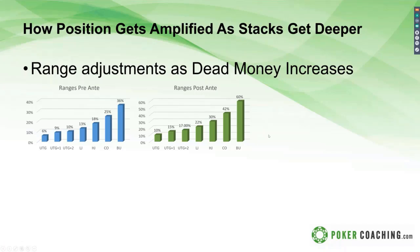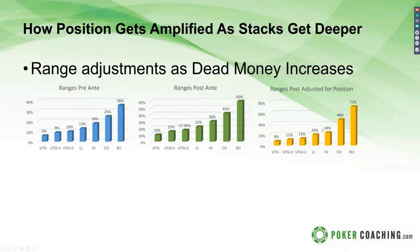Yes, we're going to run into a hand sometimes, but we're going to get our raise through more often than not. Whereas when we're raising from early position, we are not going to get our raise through more often than not. And so we should be more aggressive in position. So it's correct to adjust our ranges from all positions, but only slightly in early position. And once we get to late position, that's when we really want to jack it up.